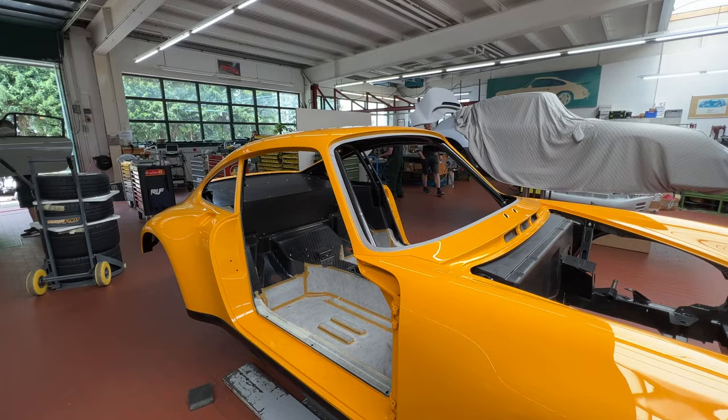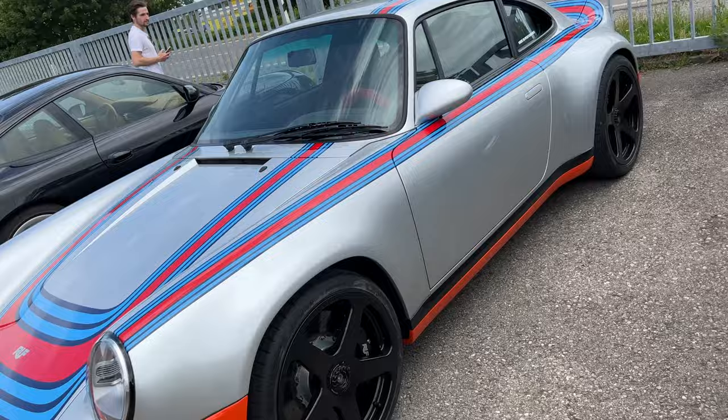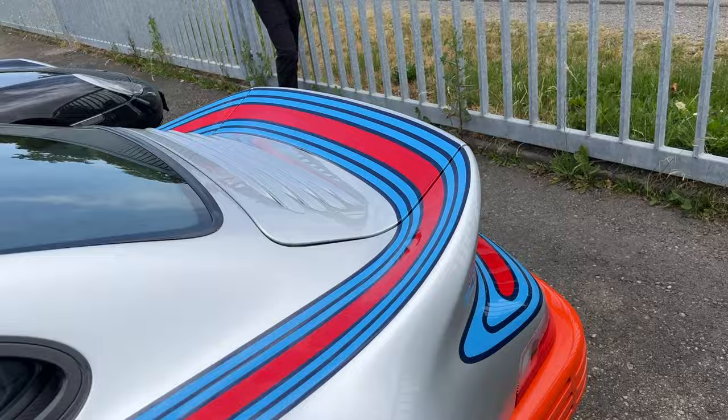So I think they're calibrating this car, and look at the cluster. It's so green. One of one RUF. Canards paint, and then you have this little ducktail thing in the back. Made in Pfaffenhausen. That's kind of cool. It looks like the one I saw in Japan.